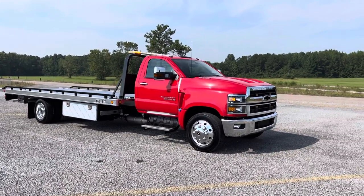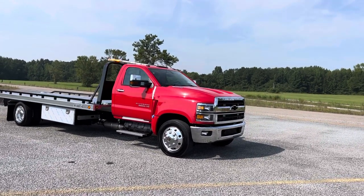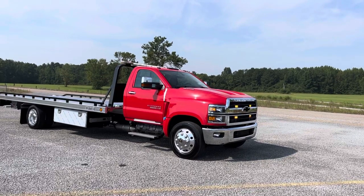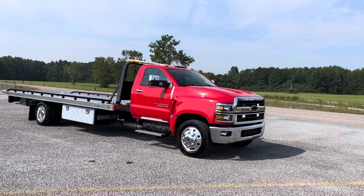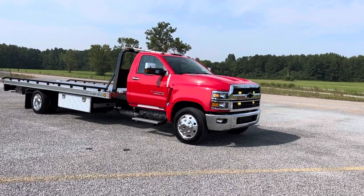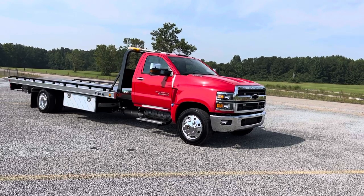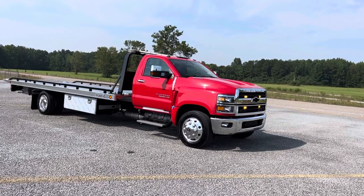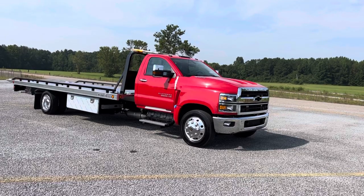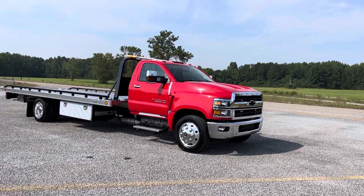I'm gonna walk around and show you this 23 Chevrolet Silverado 5500 HD we have for sale. It's a 6.6 Duramax diesel, only 300 miles on it. 21 foot Century rollback, wheel lift, sharp truck, got polished wheels on it, two toolboxes, got chains, tow lights, all that good stuff. Power windows, power locks, vinyl floor, cloth seats.